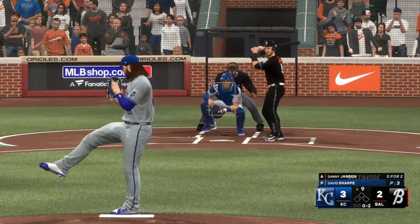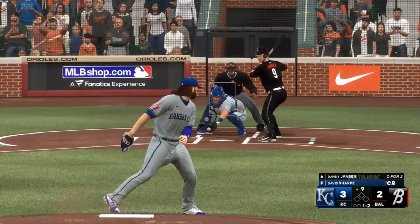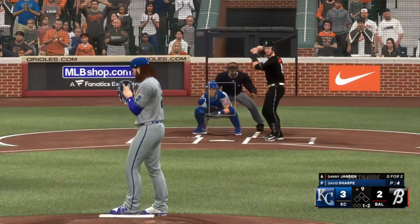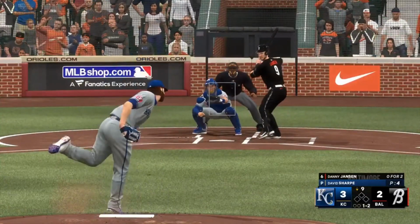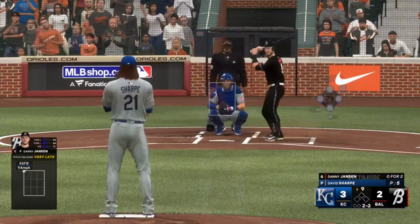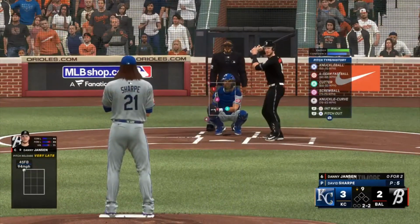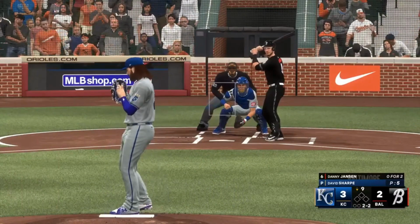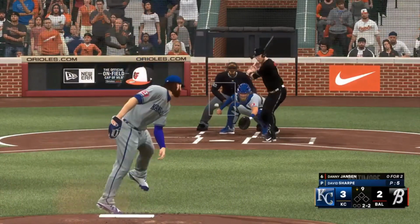One run game, bottom nine. That misses, and the count is 1-2. And there's a ball. Man, oh man, I don't know how you take that pitch. That's as close as it gets. Looking to get the tying run on base.